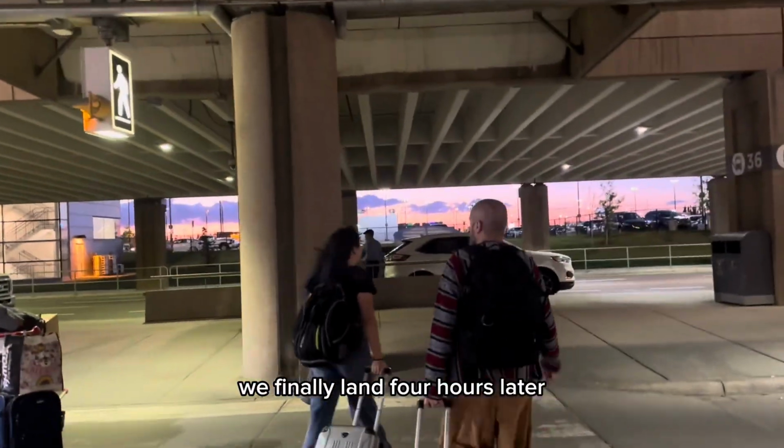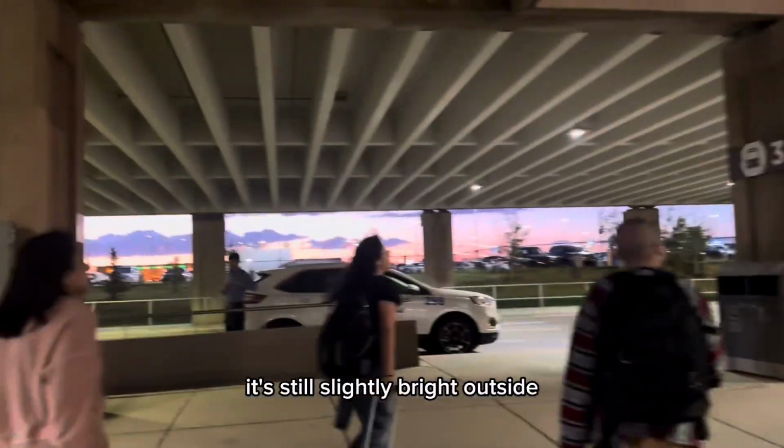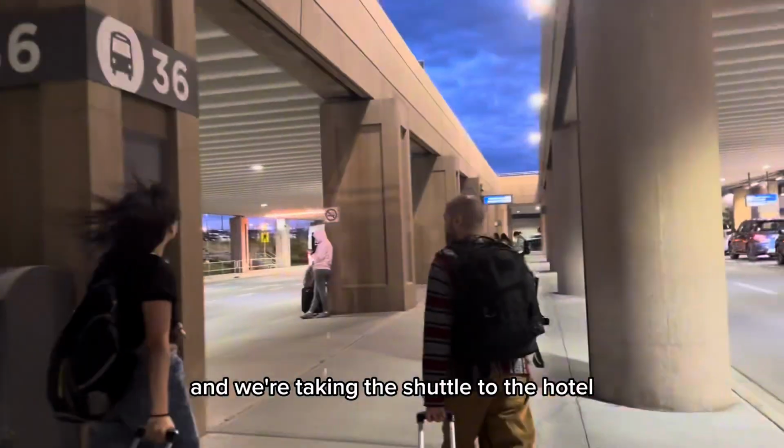We finally land 4 hours later. It's about 10 p.m. It's still slightly bright outside, and we're taking the shuttle to the hotel.